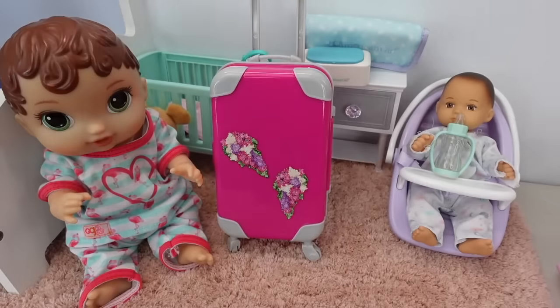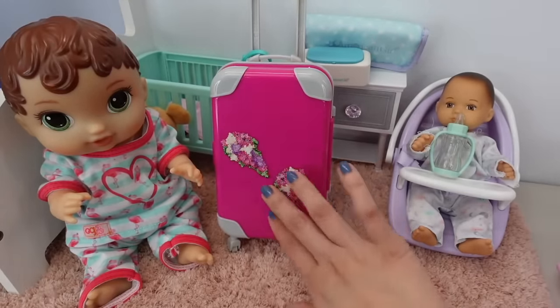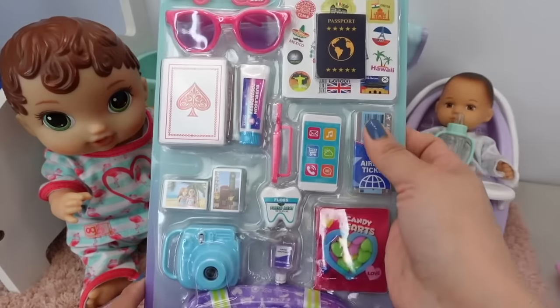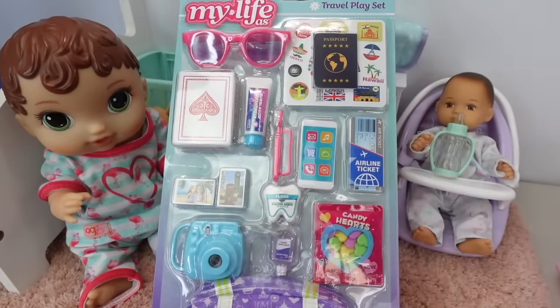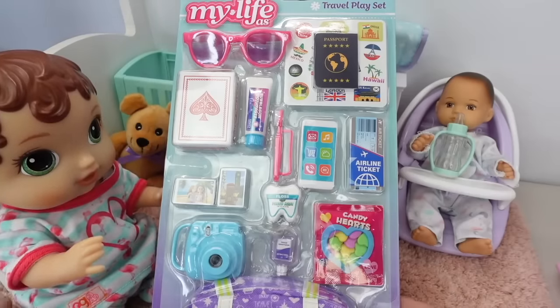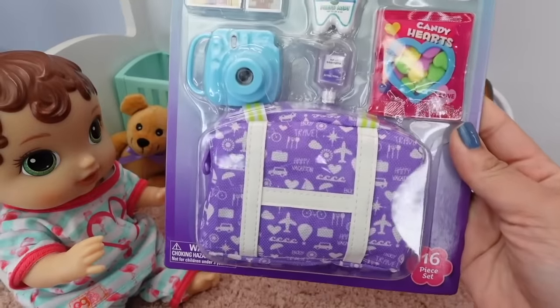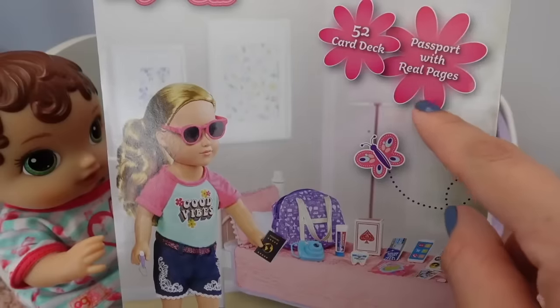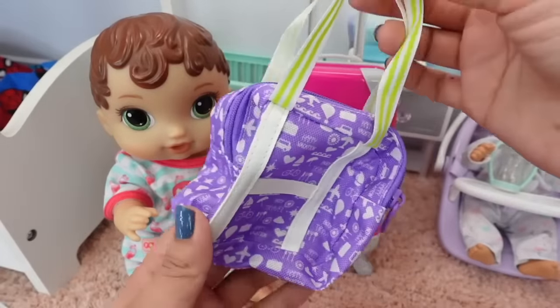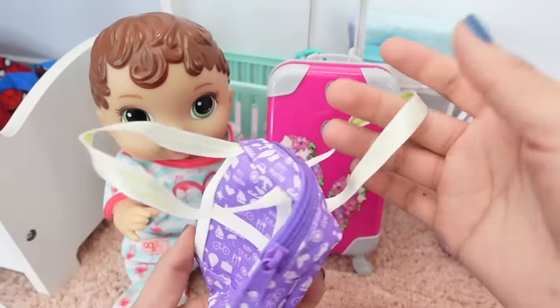Okay, guys, here is Abby's suitcase. I did add some flower stickers to make it look really cute. I also have a new travel playset for Abby. Wow! Yes, this is brand new. We have this travel bag, passport with real pages. Here we have the travel bag. It is so nice. I love the color.